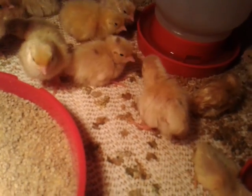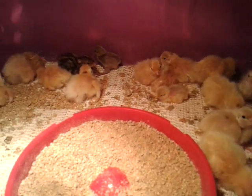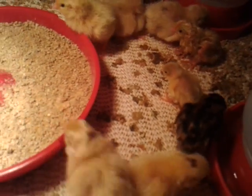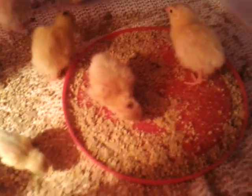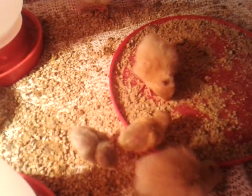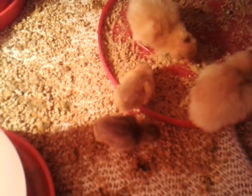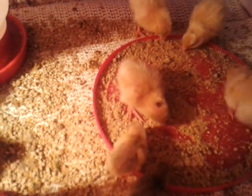I usually get them after the chick season because everything goes on sale, and you can buy incubators and feed and chick supplies, waters, feeders. And a lot of little babies eating over here too. There's a little button quail going in too. They're so active. There's another button quail. See how tiny they are? I just love watching them. I love watching baby chicks too.